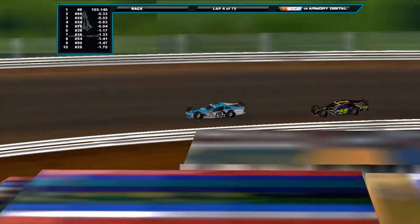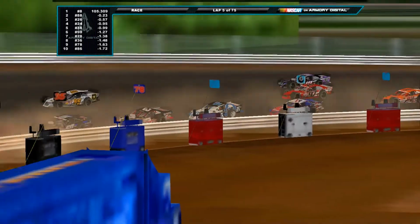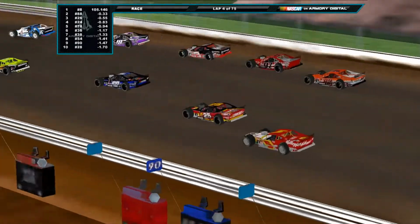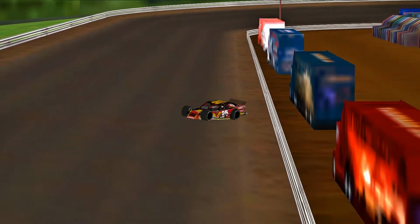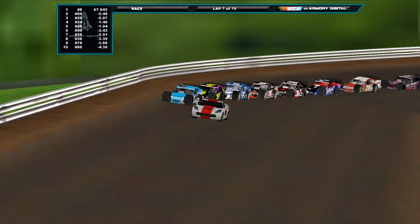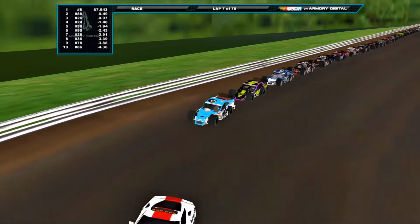I am getting word that the caution is out. Not sure what it's for at the moment, but we'll go try to take a look here. Looks like the 5 dove it in a little bit too hard coming out of 2. Set the 25 around. Back here on lap 7. We do have a new rule here. We do race to the start-finish line.